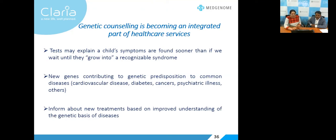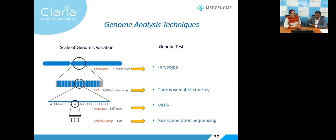This is one part. The other thing is the genome analysis techniques have also changed over time. There was only karyotype, then came microarray, and then came NGS. Depending upon the scale of variation of the human genome, we have different tests. We all know that there is not one single test that can answer all the questions. So depending upon the disorder and what we need to find, different kinds of tests are done, and then the technique is suggested.